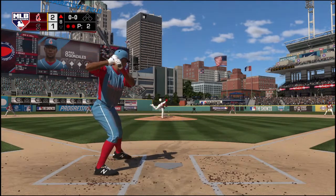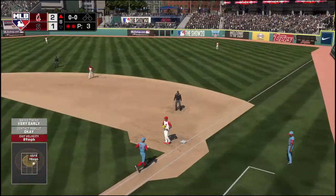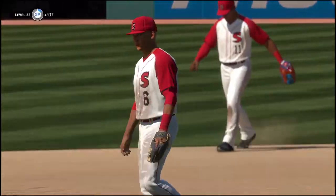From the stretch. Hit on the ground to third. Back to him. Throw to first in plenty of time, and the side is retired.